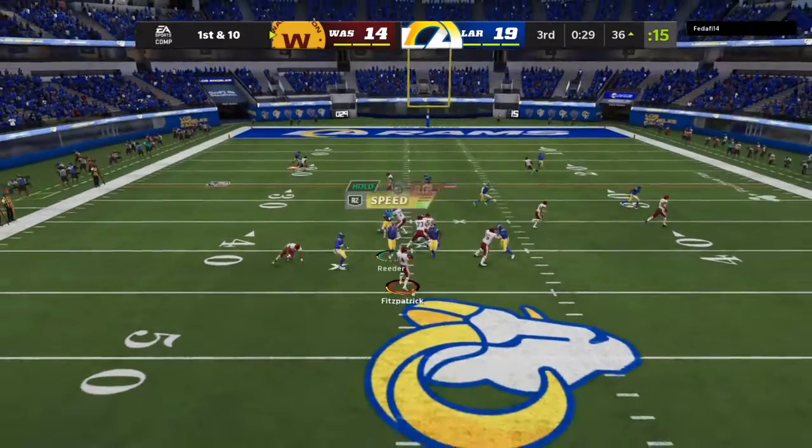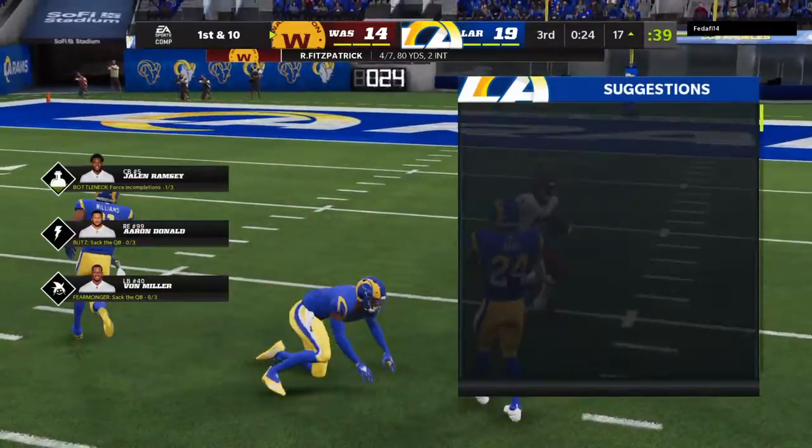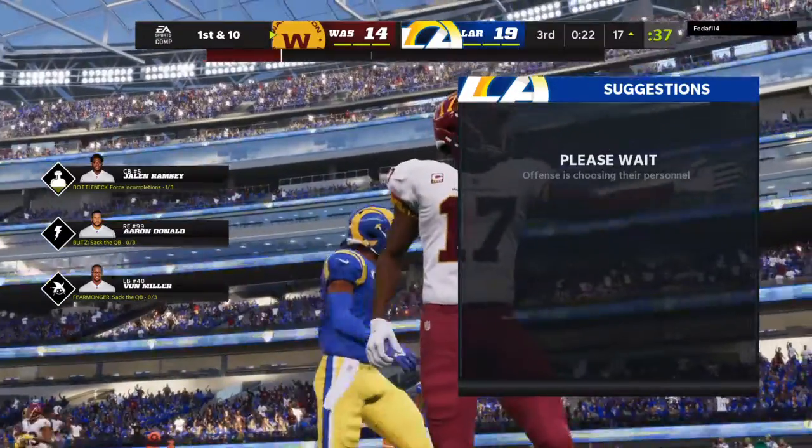Throwing Fitzpatrick. He completes this one to Terry McLaurin. And inside the 20 before he's brought down.